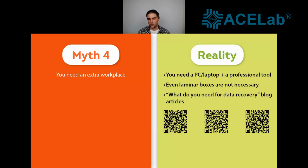other things. We already wrote some interesting articles on our blog, which can help you to understand what exactly you need to purchase for your data recovery lab. And again, sometimes, if, for example, you are not planning to change the heads inside the hard disk drive, or you would like to focus only on firmware repair on the hard disk drive, you don't have to spend a lot of money for laminar boxes, for clean rooms, or for donors.